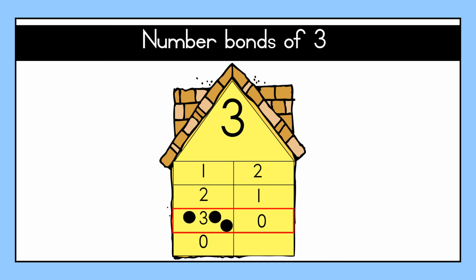0 and 3 are pairs and friends to make 3. 3 dots and 0 dots make 3 dots. It is still 3 dots because I did not add anything because I already have 3 dots. Let's move on to the next one.